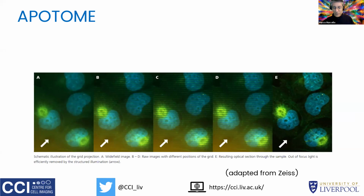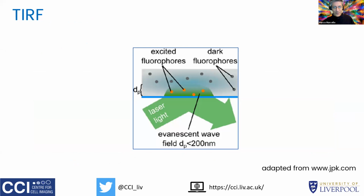Although, take what I said with a pinch of salt, because we couldn't do yet a comparison like to like with the same sample. Yeah, so apotome can be described as a fast SIM.